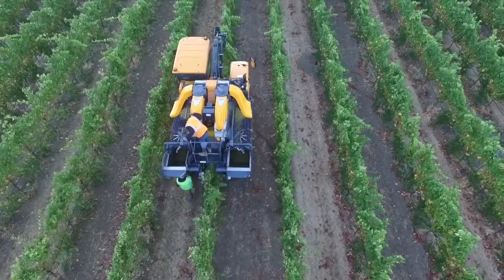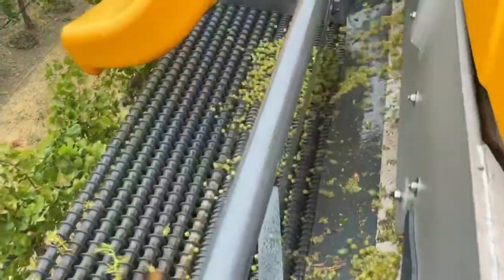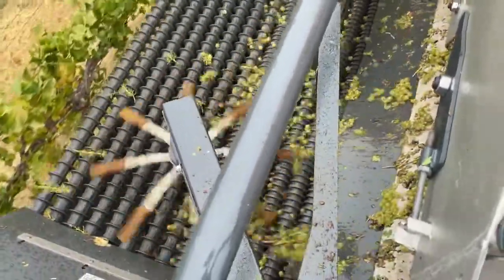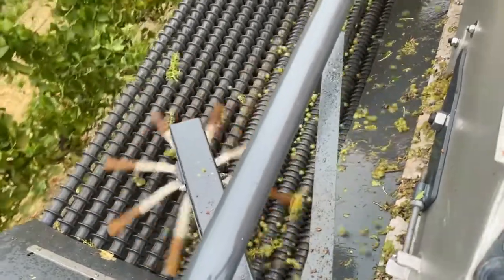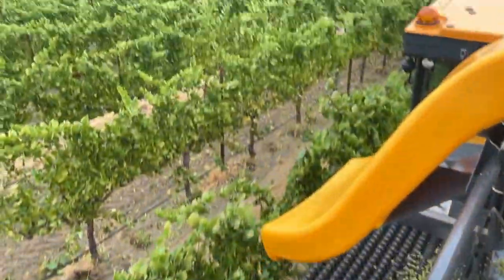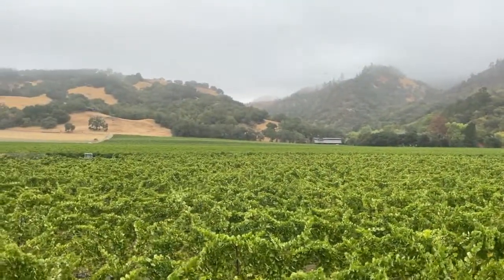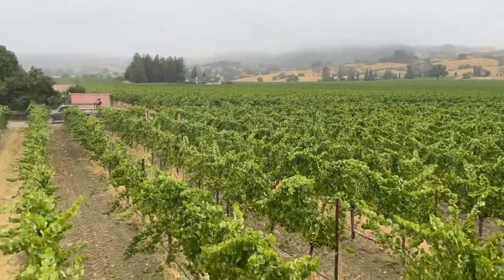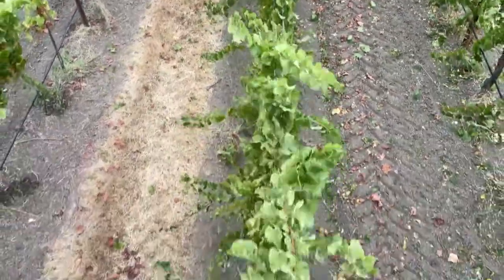And here we can see the beauty of the sorting system at work. The grapes get separated from the vine, and using a conveyor system, they're brought up to the top of the machine where they go through this sorting system, similar to the system that we use at the winery. And here we can see, as we look over the vineyard, there's the winery in the distance. Beautiful day of picking.